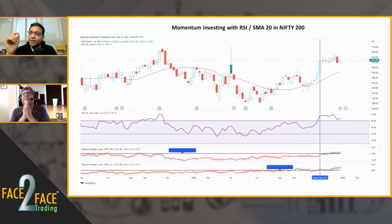We actually did a good session, me and Vishal, at Face2Face Bangkok, where I was looking at the same stock from an RS perspective and he was looking at RSI. We created a joint template where RSI is above 60, RS21 is above zero, and the stock is also trading above moving averages 21 and 55.